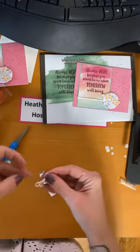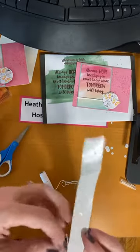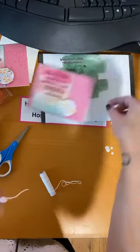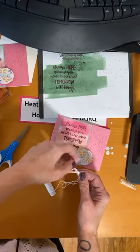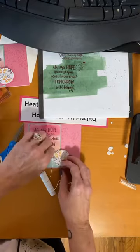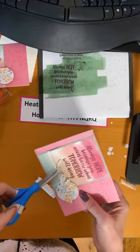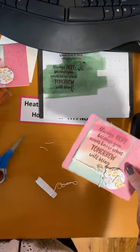Now I've got my little bow here, and my glue dots. And now I'm going to put it on here. I'm going to put it on my baker's twine that's wrapped around, and it ends up looking like I just tied it in a bow because I just put it right there on top of it. And I can fuss with it for a while if I wanted to. I'm going to trim these. And that one's still a little bit long.